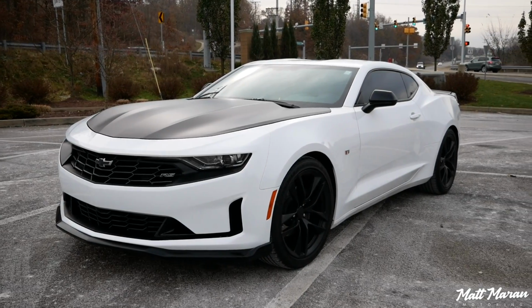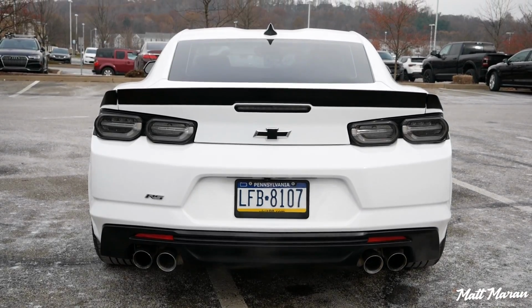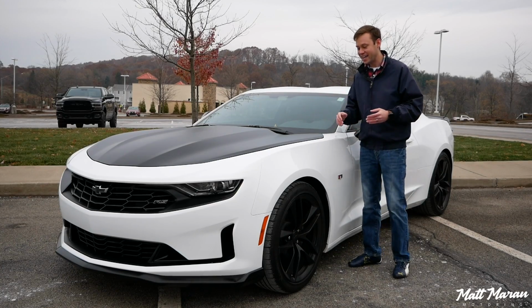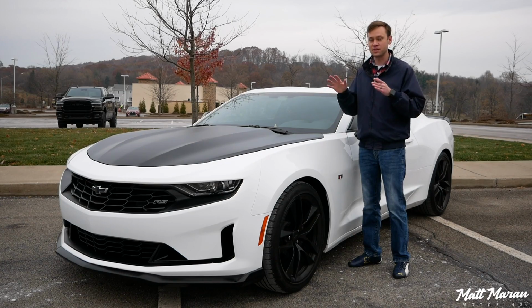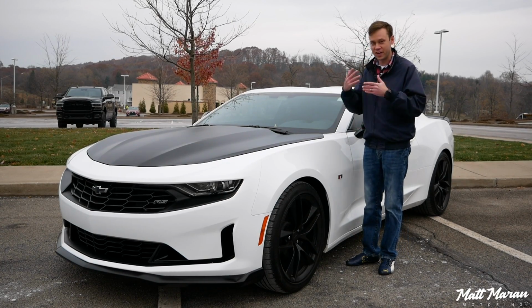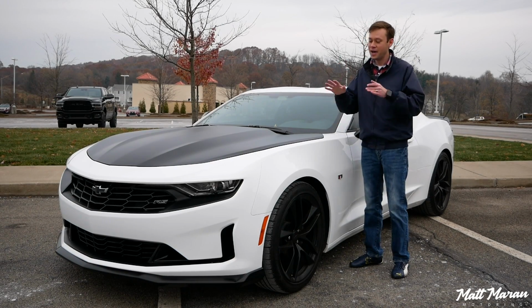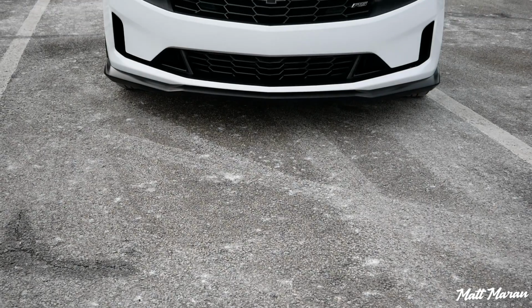So yeah, it's been a couple of years since I reviewed a Camaro, and they did get some tweaks to the front end and the back end for the 2019 model year. And I think that in general, it looks much better on the V6 ones than it does on the SSs. And then Chevy very quickly redid the front end for the 2020 model year, so now those look better as well. But I think it actually looks really cool here on the V6.